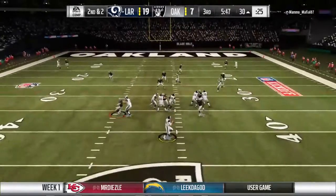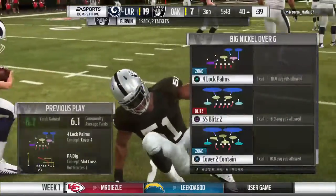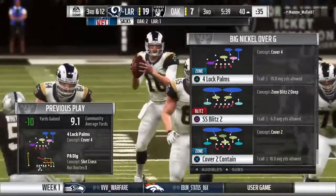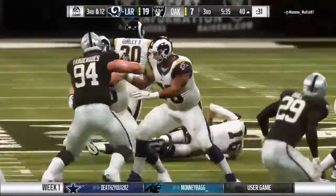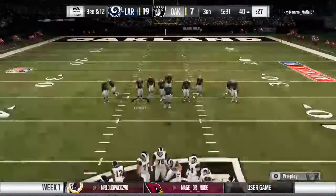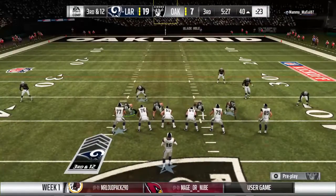Off play action. Here's Goff. And down he goes. Brought down a Raiders sack. Bruce Irvin in there to make the sack. He buries him for a loss of 10. So Goff, he'll try to refocus after the sack. The Rams now set up with a tough one, a 3rd and long.